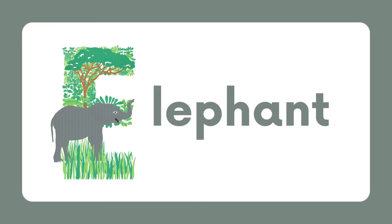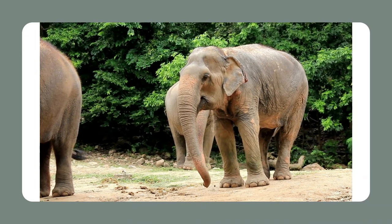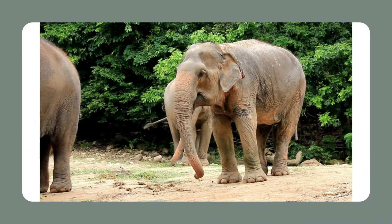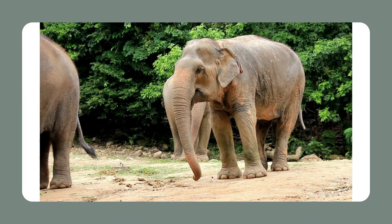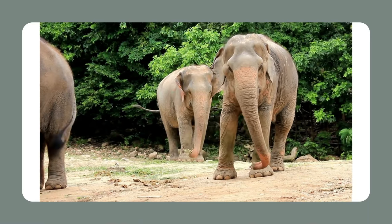E. Elephant. The biggest land animal, with big ears and a very long multi-purpose nose, or trunk. Wow, did you see that? It's a big animal.